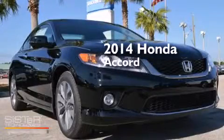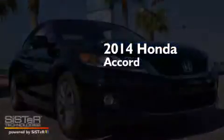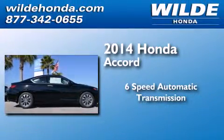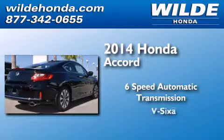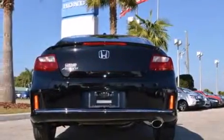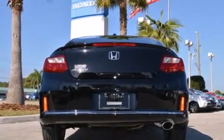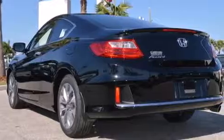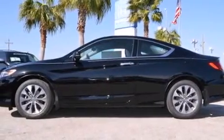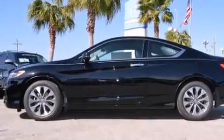This is a brand new 2014 Honda Accord. This four-door sedan has a six-speed automatic transmission and a V6. Its top features include a navigation system, a rear-view camera, a sunroof, commercial-free satellite radio, aluminum wheels, and a tire pressure monitoring system.